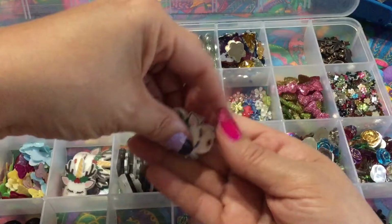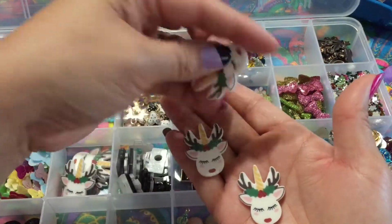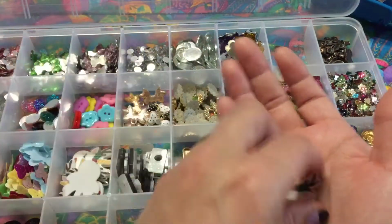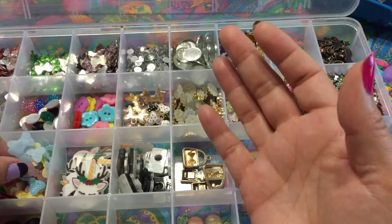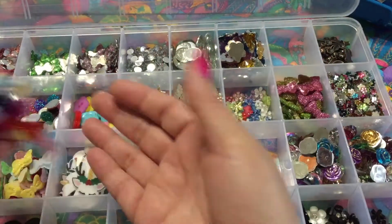Then I had ordered a bunch of these little unicorn reindeer that I thought were really super cute. And then these weren't Allie, but I ended up picking these up on eBay. But I'm telling you, these were the best things.